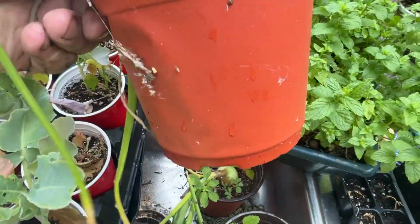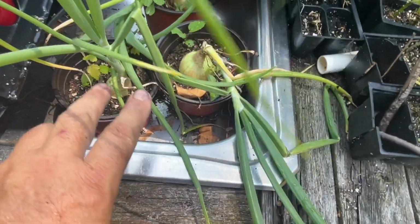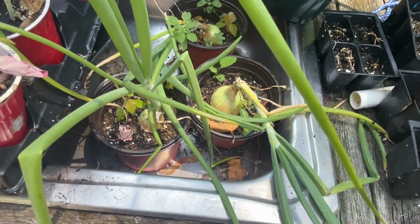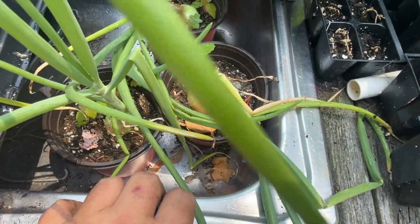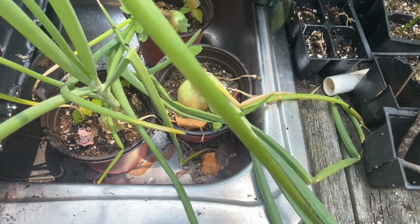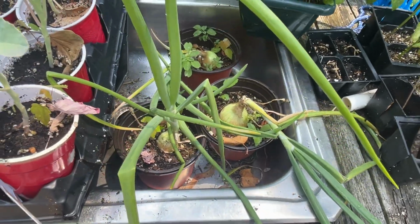So I just have them growing in these 6-inch pots. I had run out of space, so I just threw them in here. But again, these were onions that I harvested last year that started to sprout in the kitchen. And you just peel back the onion until you get down to the single plant that's growing, and then you plant that in the ground. But let me show you the other onions.